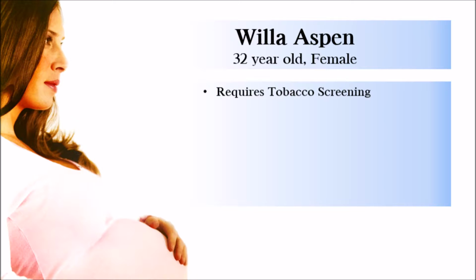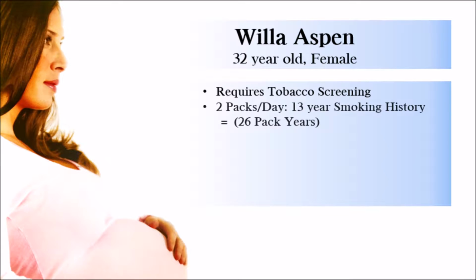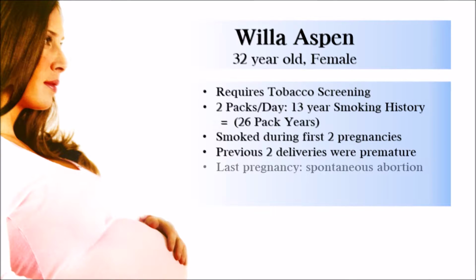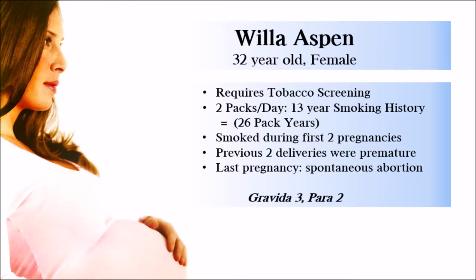Her patient history assessment and survey revealed that she has smoked 2 packs of cigarettes each day since she was 19 years old. She admits to smoking during her last 2 pregnancies, which both resulted in premature deliveries. Her last third pregnancy ended spontaneously and prematurely. She is documented as a Gravida 3 Para 2 patient.